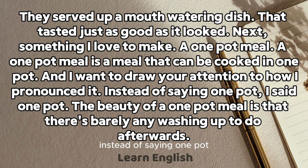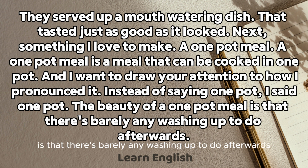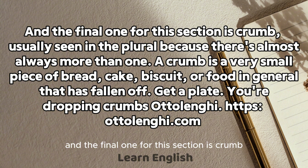Instead of saying one pot, I said one pot. The beauty of a one-pot meal is that there's barely any washing up to do afterwards. And the final one for this section is crumb. Usually seen in the plural because there's almost always more than one. A crumb is a very small piece of bread, cake, biscuit, or food in general that has fallen off. Get a plate. You're dropping crumbs.